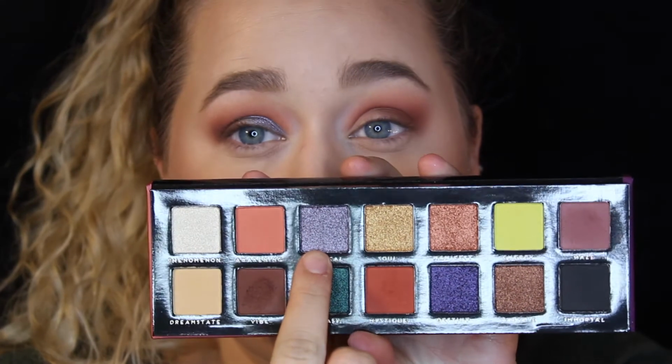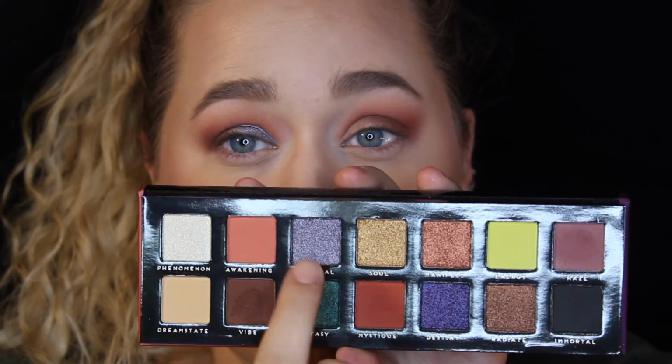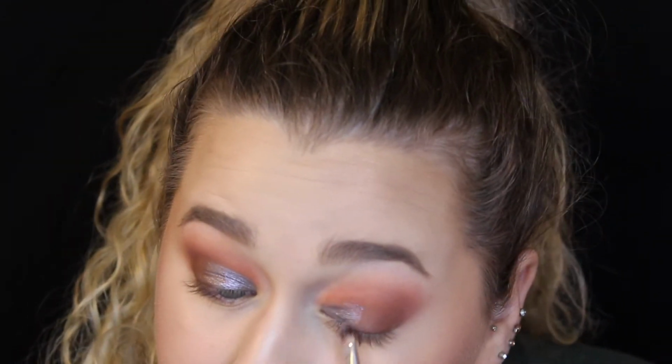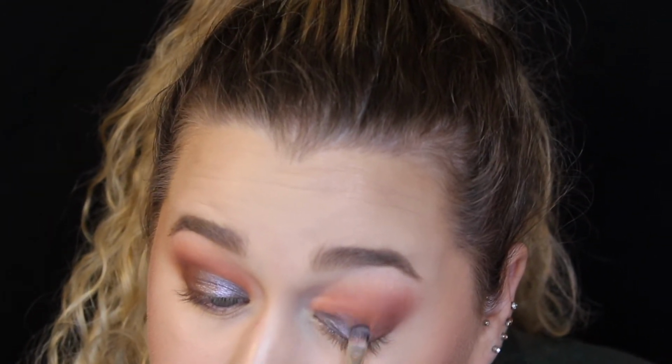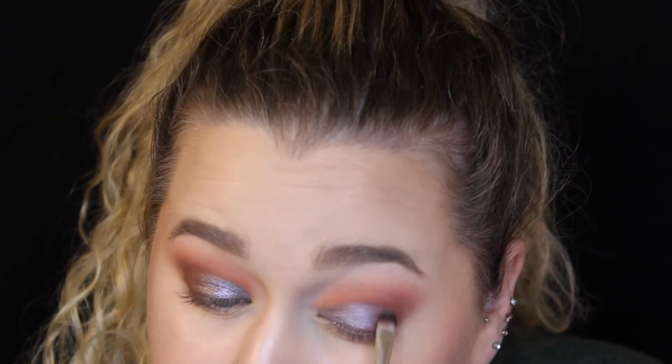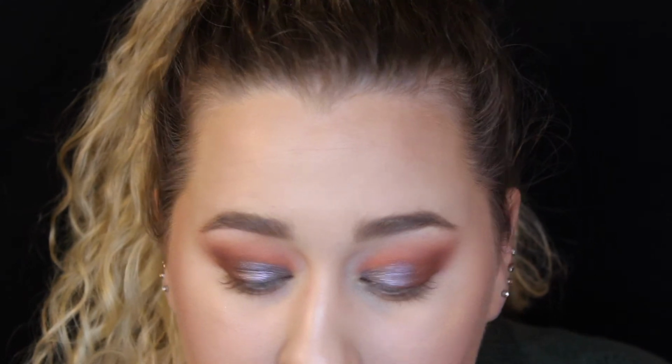Now taking Ethereal from the BadHabit palette, this one has the same color to it, so it's still the blue silver, but in my opinion it's a little bit brighter, and instead of being the pink glitter reflex, it is silver, which I kind of didn't like because I love the difference of the pink glitter.